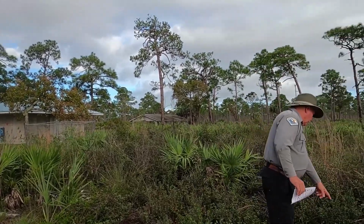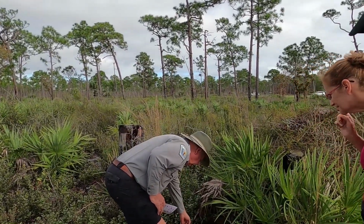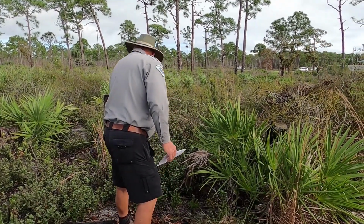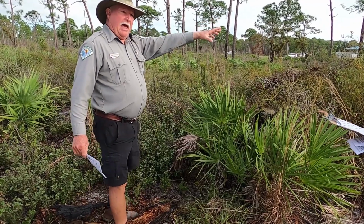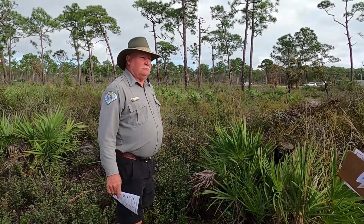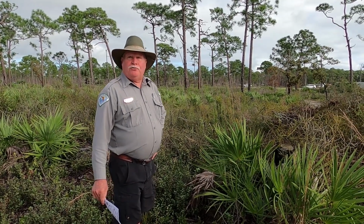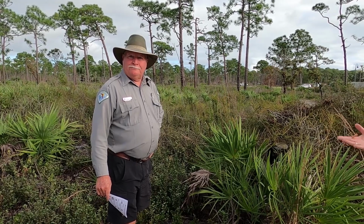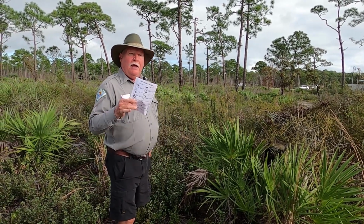Here's one of our things, and it's all over the place. This little plant right here, and it just grows wild. There was a ton of it we passed already. Any idea what that is? Snowberry? Huh? Snowberry? Well, you're close. It's Florida blueberries. Okay. They are fairly small.